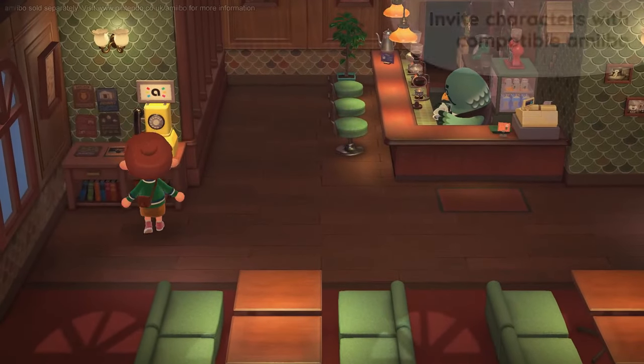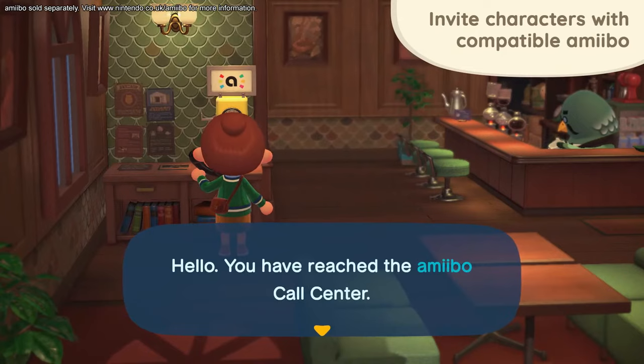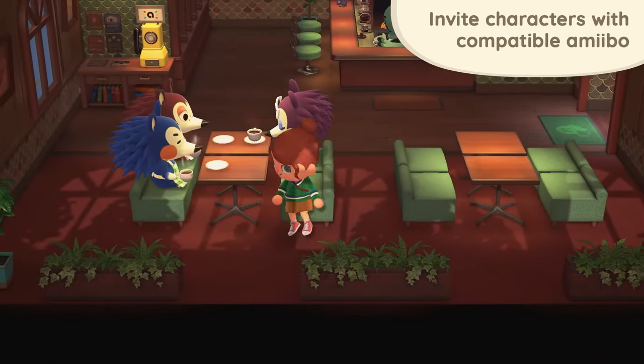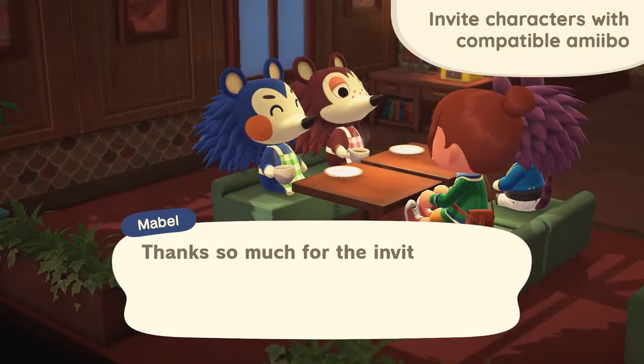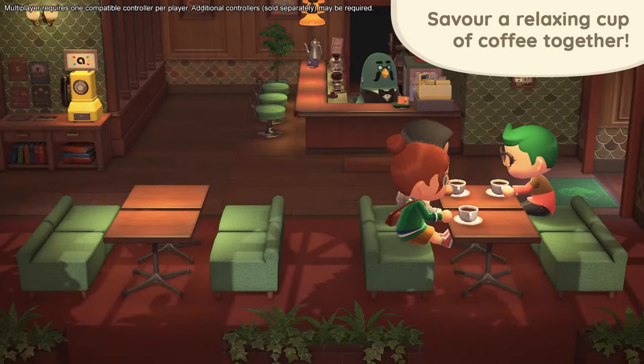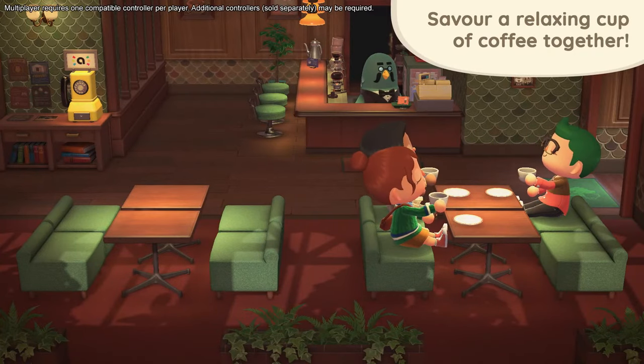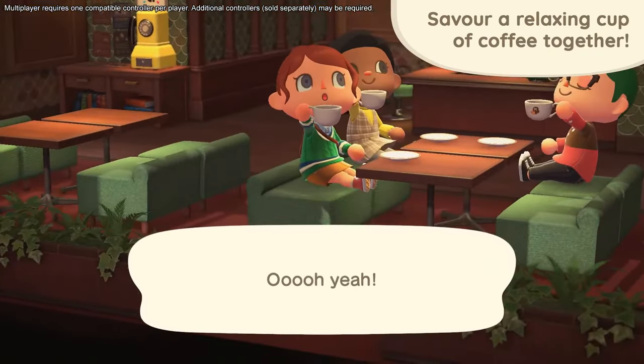By using the Animal Crossing series amiibo figures and amiibo cards in The Roost, you can invite characters of your choosing. Some of them may bring along company as well. Multiple players can also visit at the same time. Why not savor a relaxing cup of joe together?